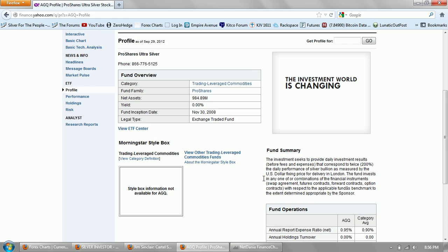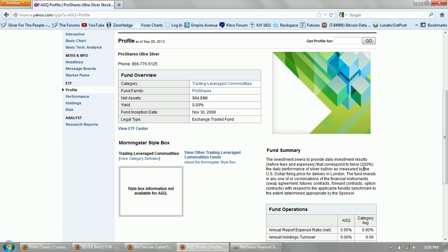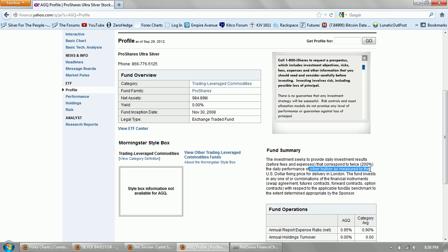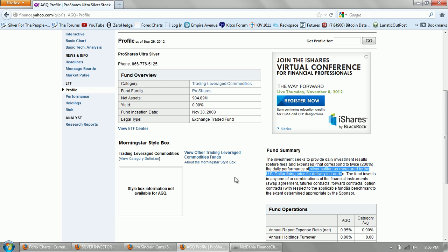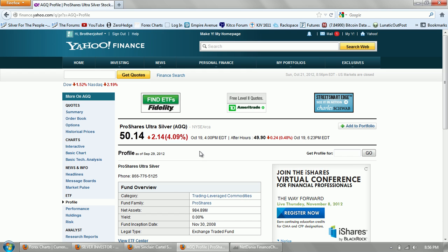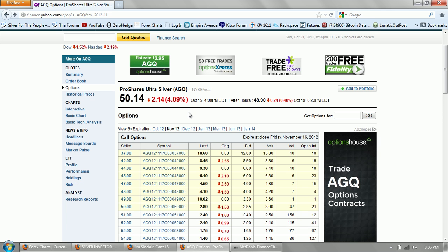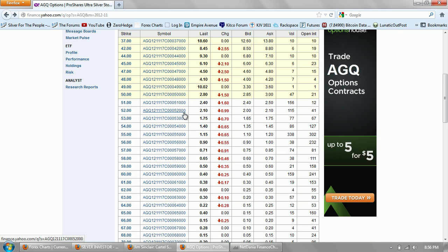which is based not on the SLV, but we'll actually look at the profile here. The investment seeks to provide daily investment results, before fees and expenses, that correspond to twice the daily performance of silver bullion as measured by the London fixing price for delivery. Okay, so what I was showing you was an option, and that's based on the AGQ, and that's based on the London price for fixing. And there's any number of things that can be derived behind that. So, and that's the word, derive. These are derivatives.